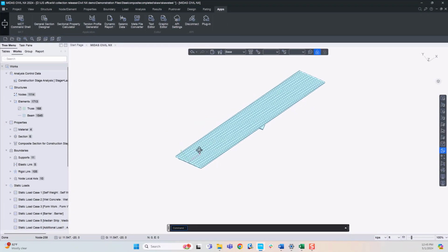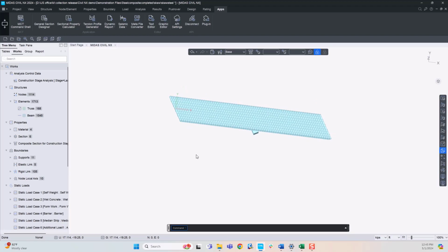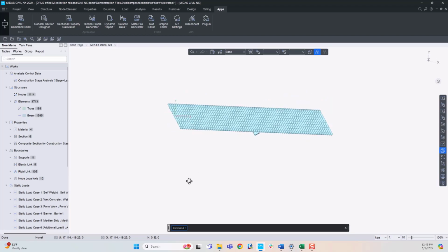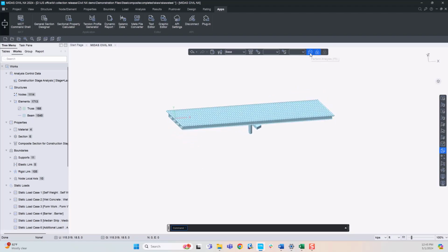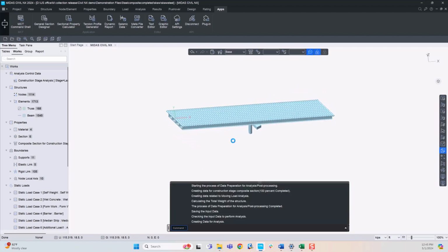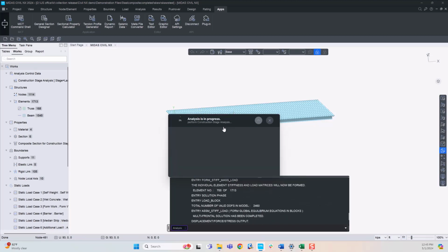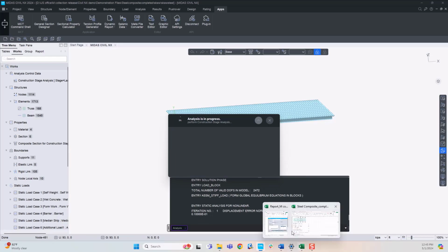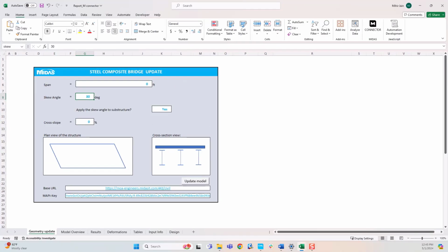So now you can see earlier that was a straight program, but now it is a skewed bridge, which we just easily updated using this API key from the Excel VBA coding. Now I'll just perform the analysis of the same so that we can again see the updated results. By the time analysis is being done, let's go back to our Excel file and understand how this VBA coding is done.